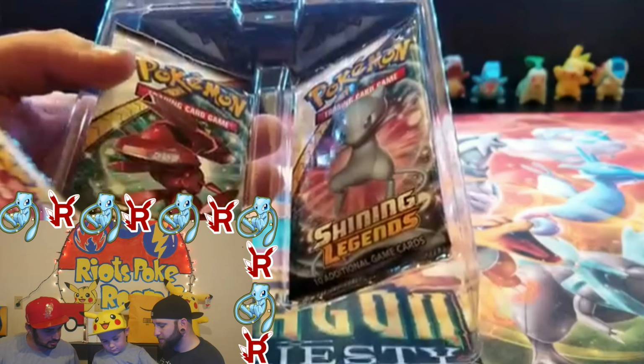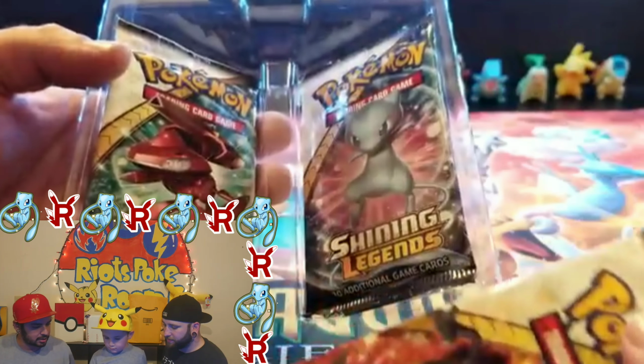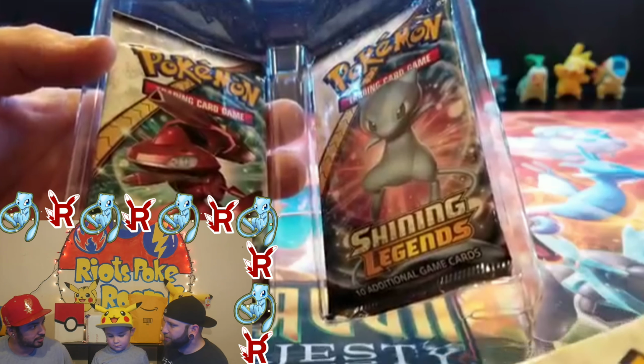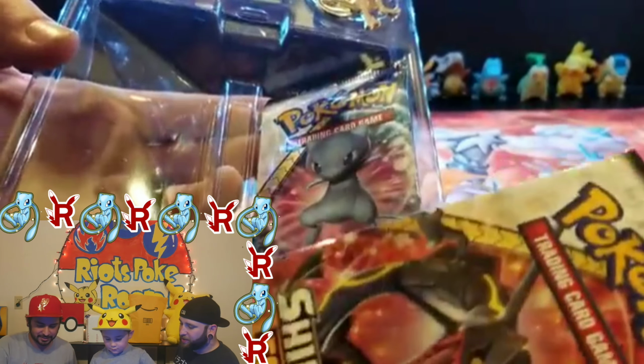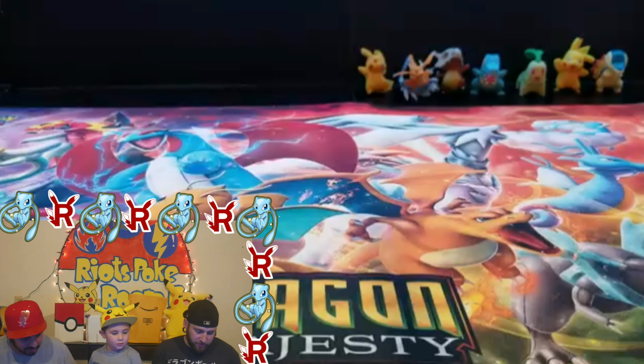Pick your pack. Which one you want? You want the shiny Rayquaza? All right, which one you want, Mike? You want Mew or Genesect? I want Mew. Okay, get that Mewtwo pin out of there, buddy. You see it? That's gonna go with your Charizard one. Yep. All right, and who wants to go first?